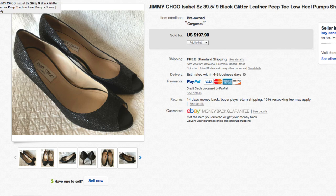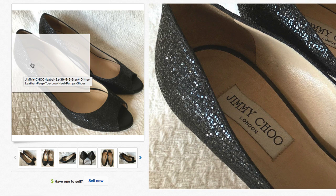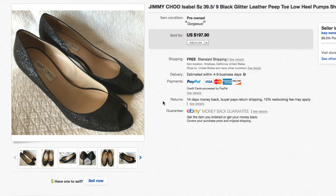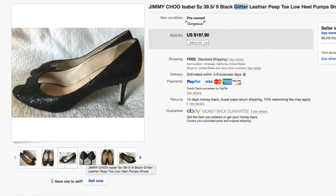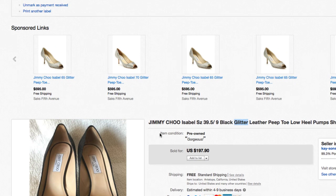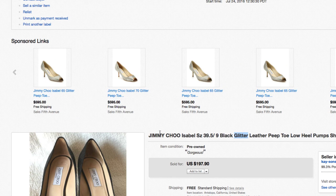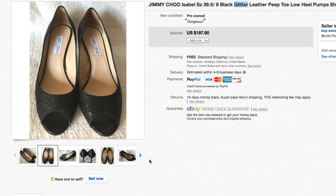These are Jimmy Choo heels. Very, very cute. The sequins. I guess I didn't write my wording correct. I wrote glitter. Maybe if I wrote sequins, they would sell quicker. I've had them listed in July. Wow, 2016.